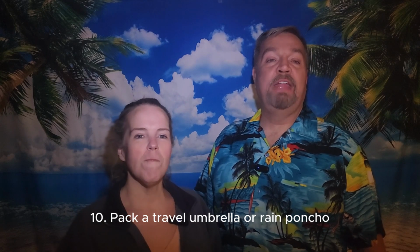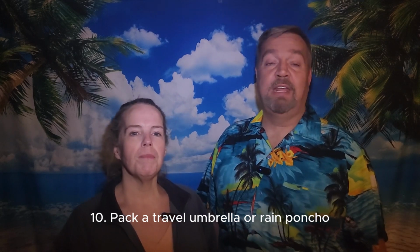Next up, pack a travel umbrella or a rain poncho in case of unexpected weather. Yes, it does rain in paradise. So bring that poncho. We get the emergency ponchos, like the dollar store kind of thing. We throw a couple of those in our day bag. That way, if it starts to rain, they're not the greatest, but they keep most of the water off you. And that's kind of all we care about.